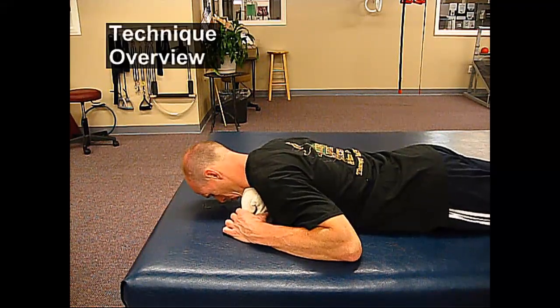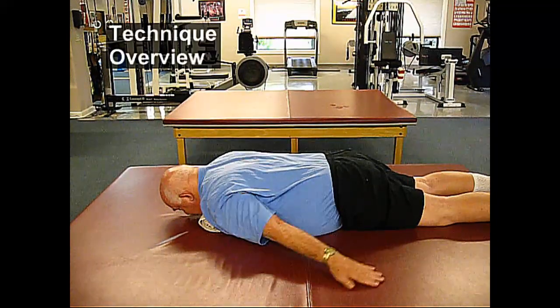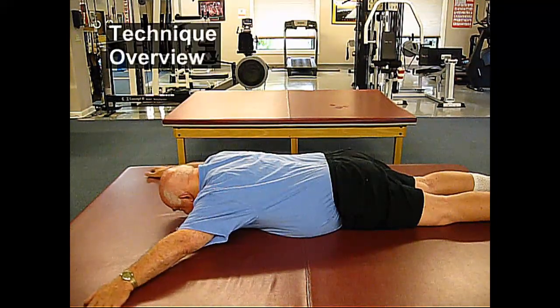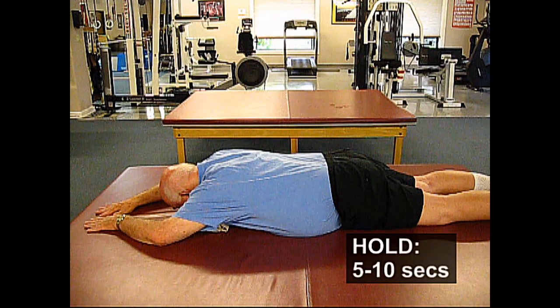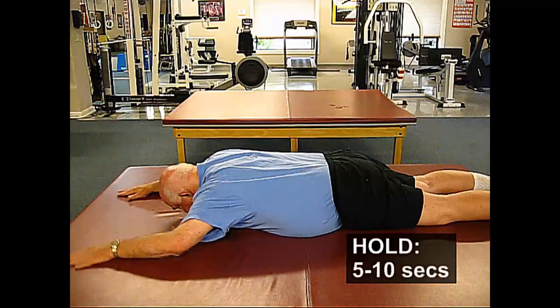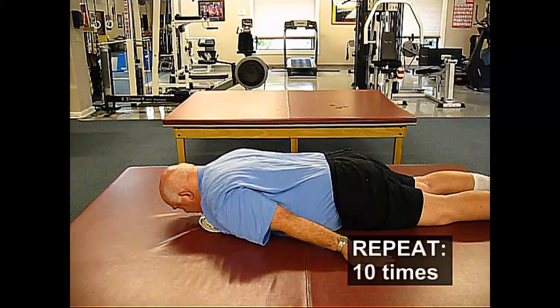With your arms at your sides and your hands palms down the whole time, slide your arms as high over your head as you comfortably can and hold this position for 5 to 10 seconds before sliding back down to your starting position and repeating. Try 10 times in a row before moving on.